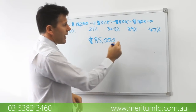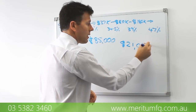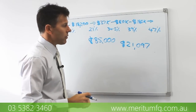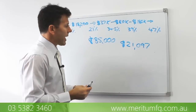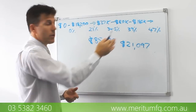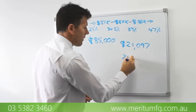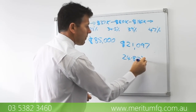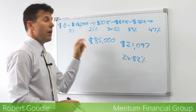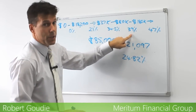So when we calculate that out without any real tax planning at all, that's just over $21,000, $21,097. So the way that the accountants, and quite rightly so, will explain this to you, they'll give you an average over your whole income. So that average is around, and I've written it down there, 24.82%. So that's your average, but obviously we know that on some of this money that you've earned, you're paying zero, and on $5,000 above 80, you're paying 39%.